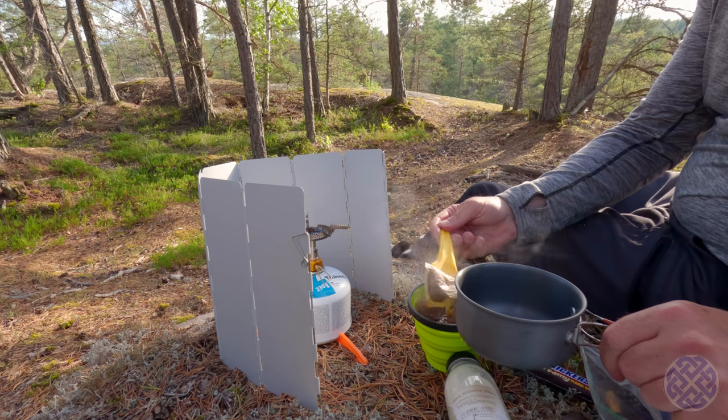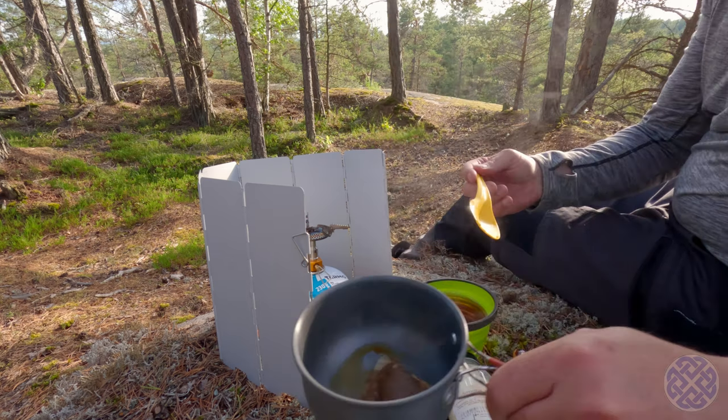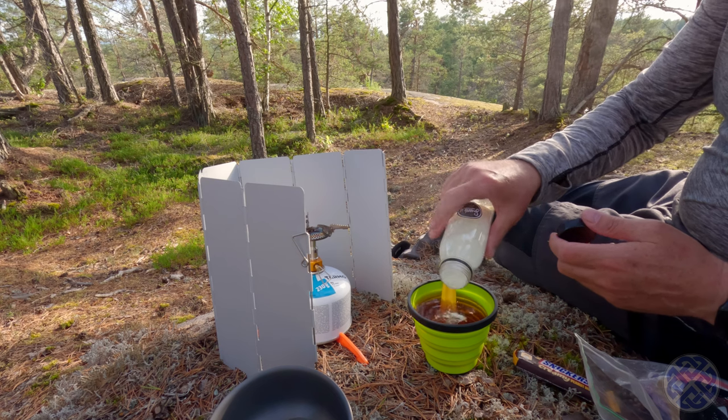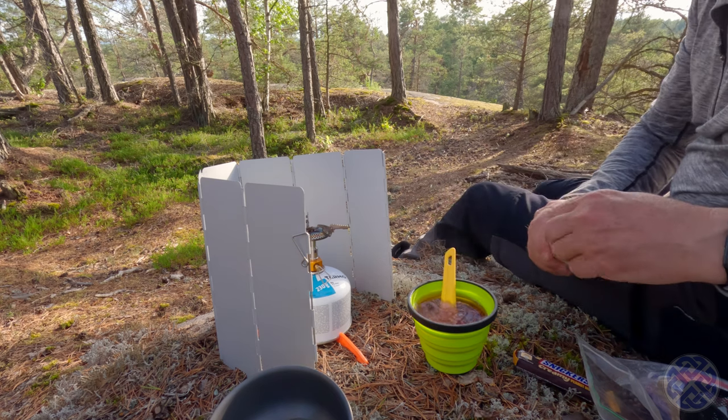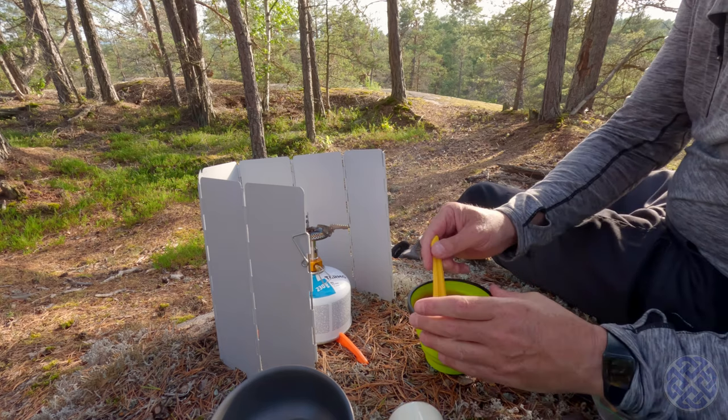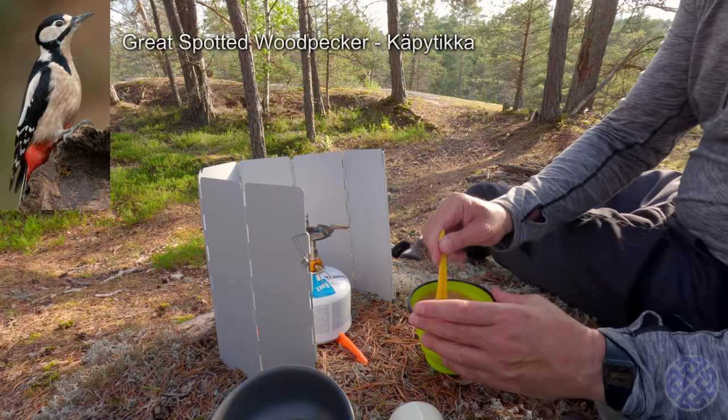Oh, lovely cup of berries tea. There's nothing like it. I don't know if you can hear that sound in the background. There's a bird going bip, bip, bip, bip. It's a small black and white woodpecker. They're fairly common around here.